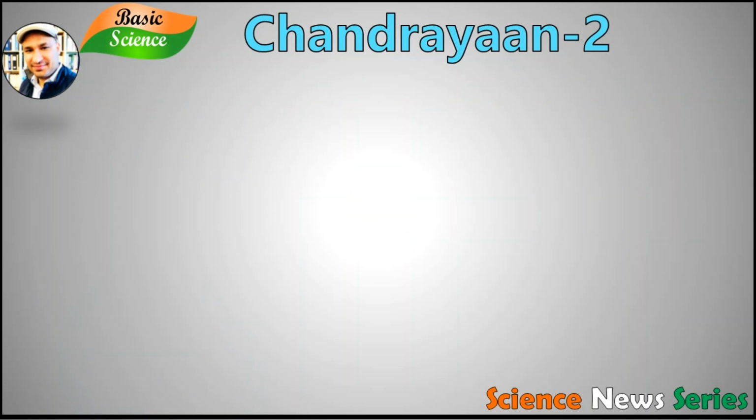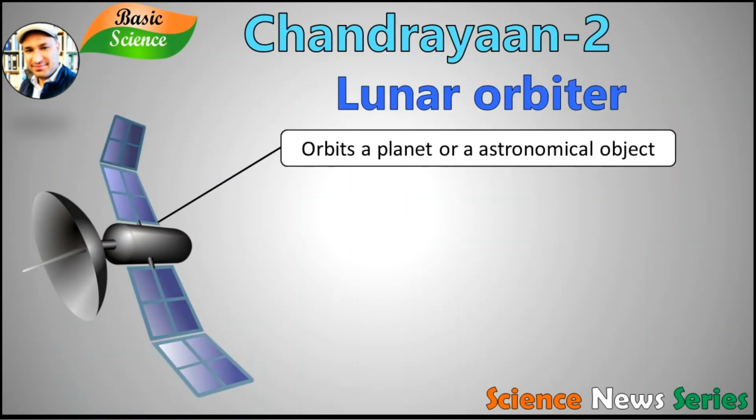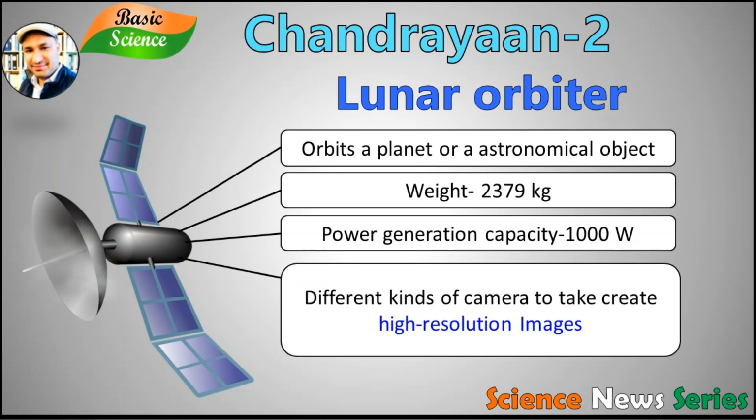The second major component of Chandrayaan was the orbiter. It is a space probe that orbits around a planet or other astronomical object. The weight of the orbiter was 2,379 kilograms. The power generation capacity of the orbiter was 1,000 watts. The orbiter is equipped with different kinds of cameras to create high-resolution three-dimensional maps of the surface. It would remain in orbit for at least 1 year.